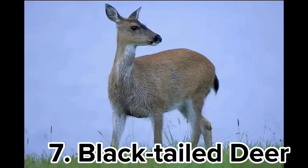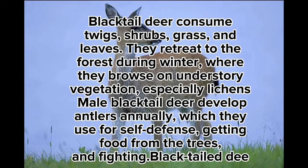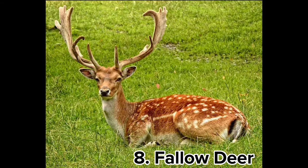7. Black-tailed deer. Black-tailed deer consume twigs, shrubs, grass, and leaves. They retreat to the forest during winter, where they browse on understory vegetation, especially lichens. Male black-tailed deer develop antlers annually, which they use for self-defense, getting food from the trees, and fighting.